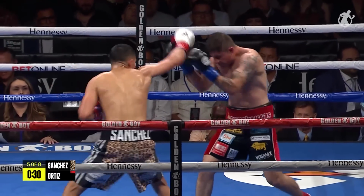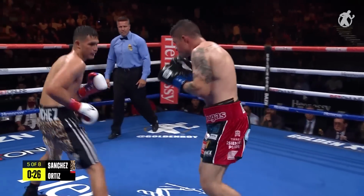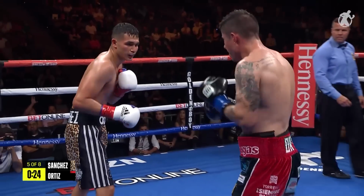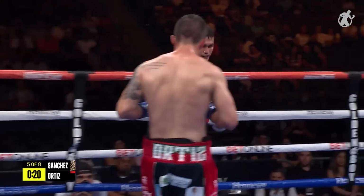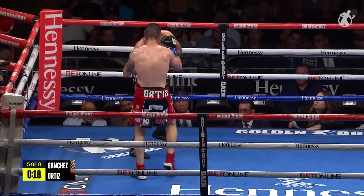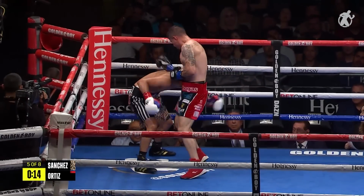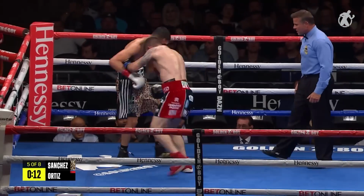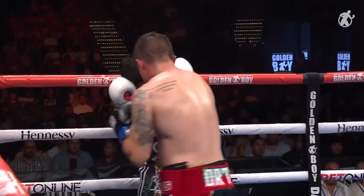And Chris, maybe I'm wrong, but I feel like some of these rounds, the judges might tilt towards Ortiz because he's landing the heavier shots. Well, the rounds that this fight is being fought on the inside, you can easily score. When Sanchez moves, sticks, and counters, he's able to be effective without taking much punishment. It's when Ortiz can push him back like he's doing right now and get him in the corner is where he has his most success.